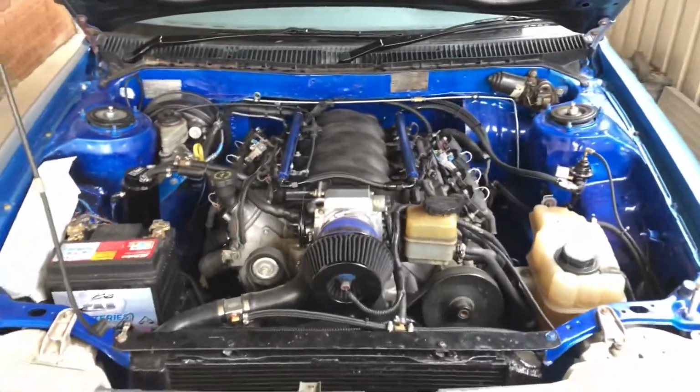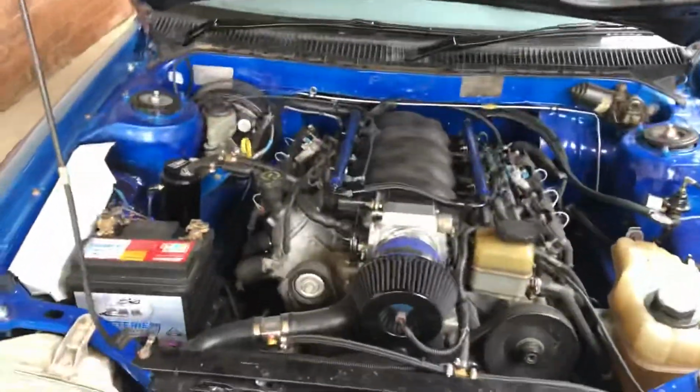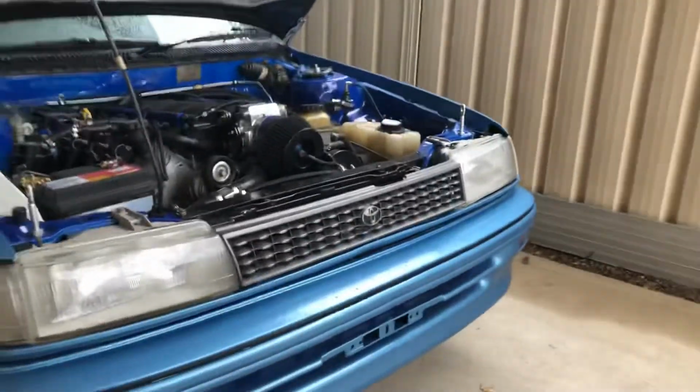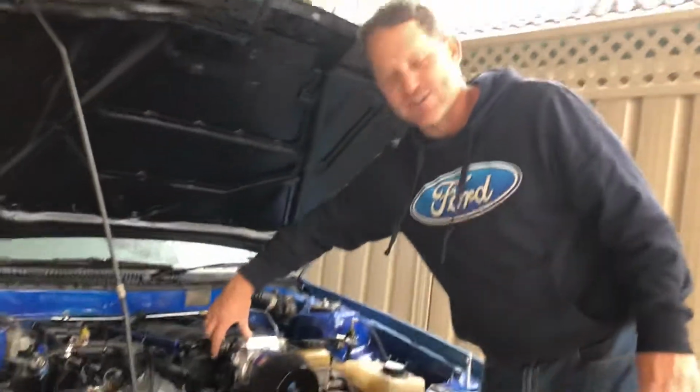Here we are. Here's our LS1 purring away in there. And I'm just going to hand the phone to my daughter just for a second. Just hold that. Video me for a sec. I just want to show you what Missfire sounds like now. Have a listen.